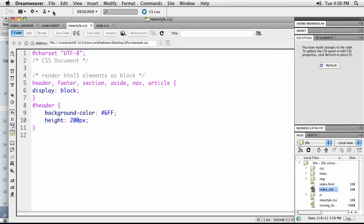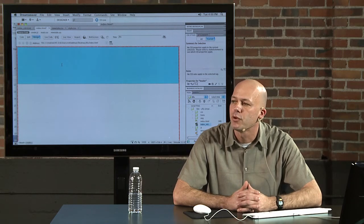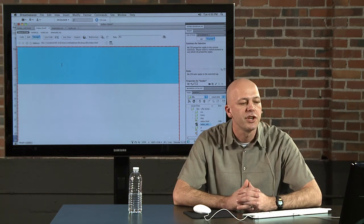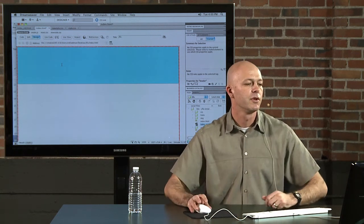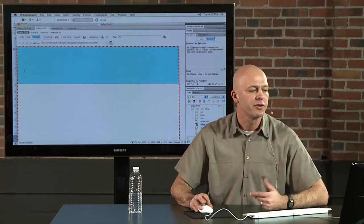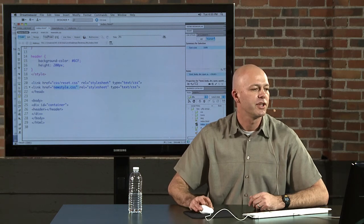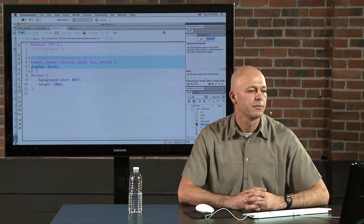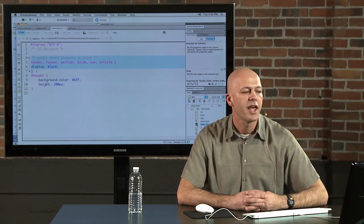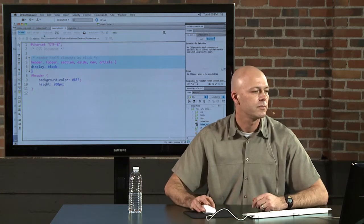There we go. So the JS tells Internet Explorer that the new HTML5 elements exist. The CSS tells them to display as a block level element so they can be rendered in this rendering engine. So there's our new semantic markup, our first element. And that's happening in newstyle.css. And this is what the code looks like. Header, footer, section, aside, nav, and article all need to be told to display as a block level element.